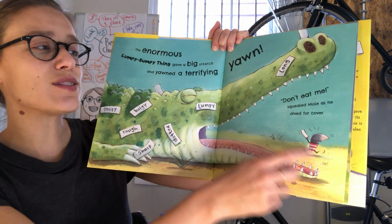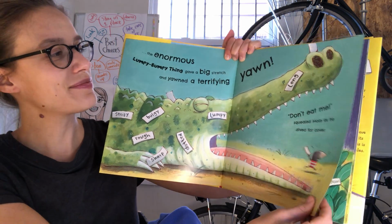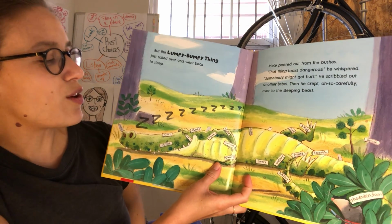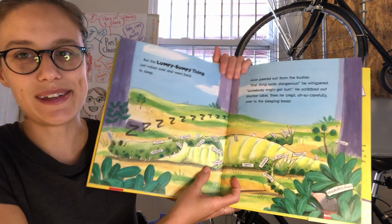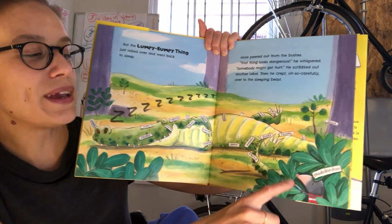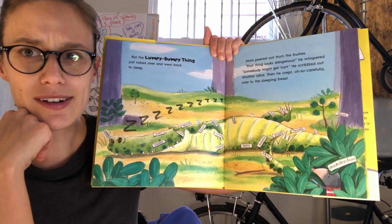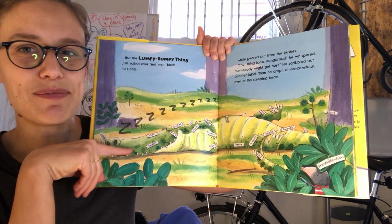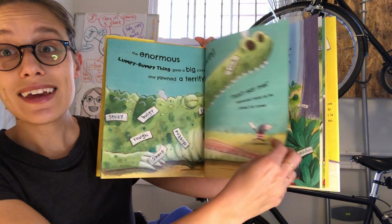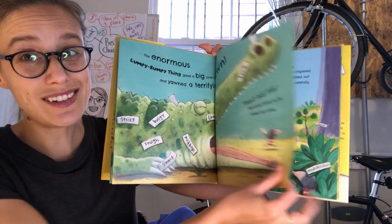Don't eat me, squealed Mole as he dived for cover. But the lumpy, bumpy thing just rolled over and went back to sleep. Mole peered out from the bushes. That thing looks dangerous, he whispered. What do you think? Does this lumpy, bumpy, sleeping thing look dangerous? He did open his mouth. It looked like he might eat Mole. But I think it was just a yawn. He's really sleepy.